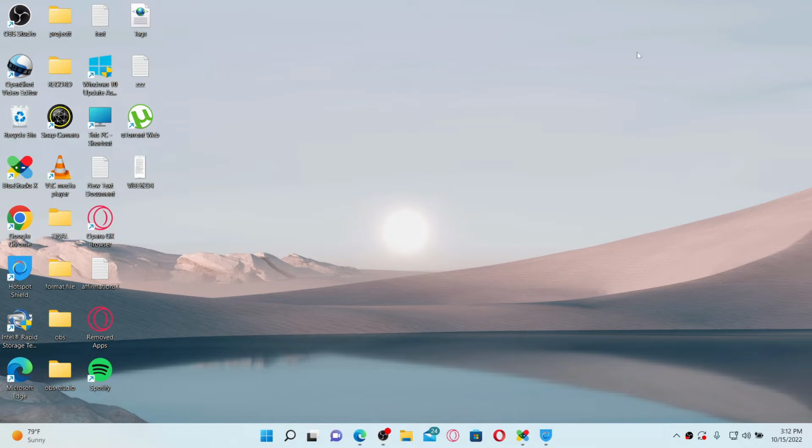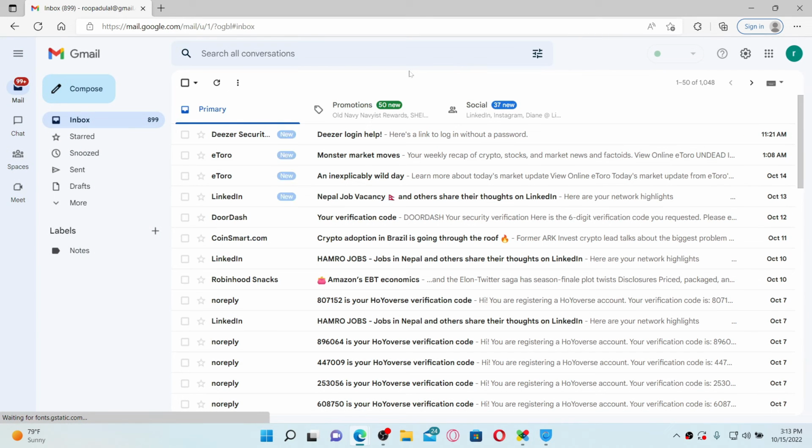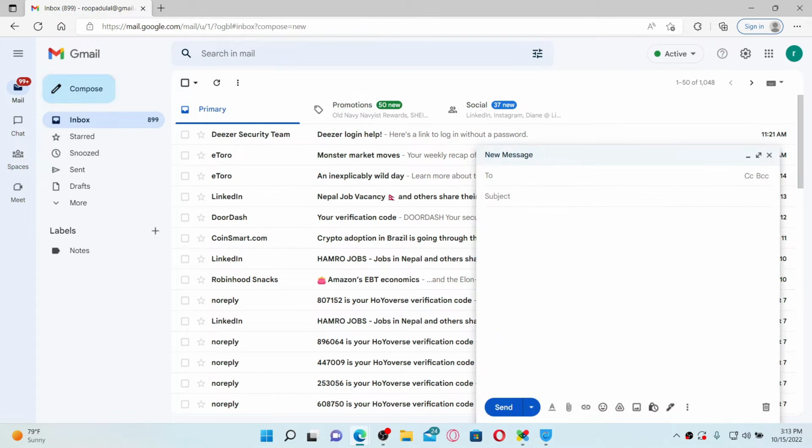If you want to get in touch with the Old Navy customer service via email, then first open up a web browser. Go ahead and open up your email service provider that is associated with Old Navy. Soon after you open up your email inbox, go to the top left-hand corner and click on the Compose button. In the new message text box appearing on the bottom right, type in custserv@oldnavy.com.